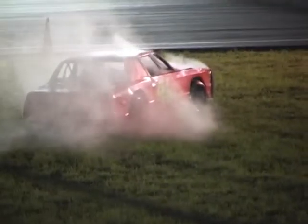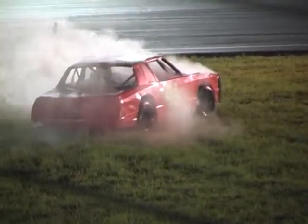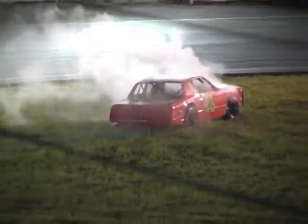Oh, smoky dokey. That's a hot one. Brent Shattuck. And not a good sign for the 46 of Brent Shattuck there.